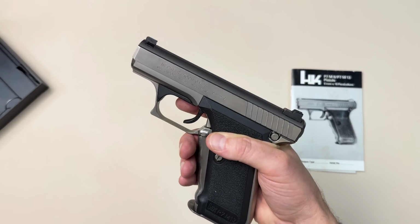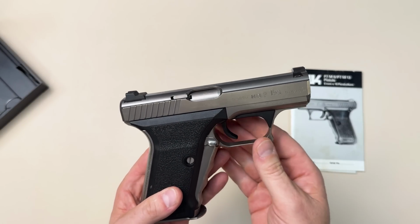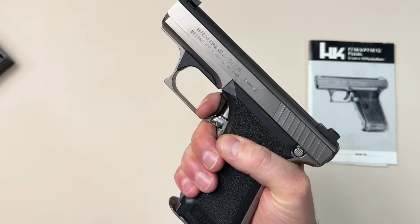This squeeze cocking mechanism allows the gun to be carried with a round chambered, yet ready to fire instantly. You literally just pick the gun up, squeeze the cock.